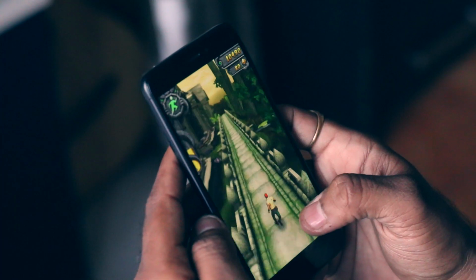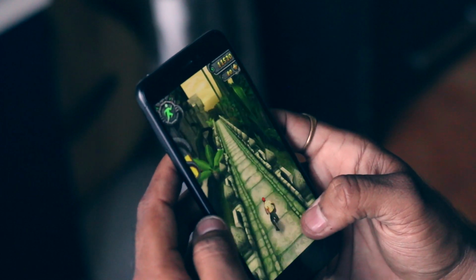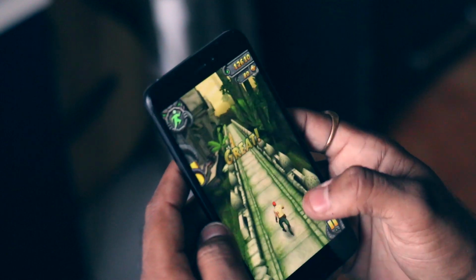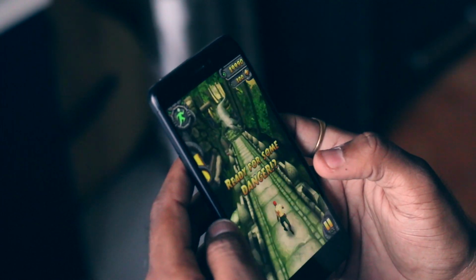So the Snapdragon 435 isn't really a disappointment. With higher RAM variant, it would definitely do better. One downside that I've noticed is that the phone does heat up while playing such high graphics games. It doesn't burn your hand but surely gets super warm.